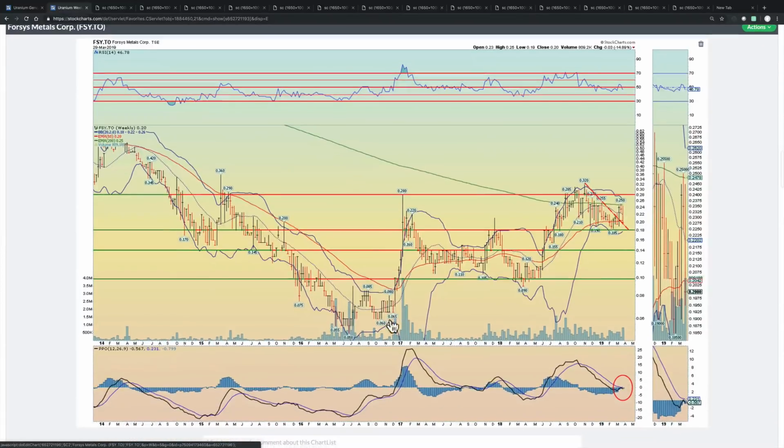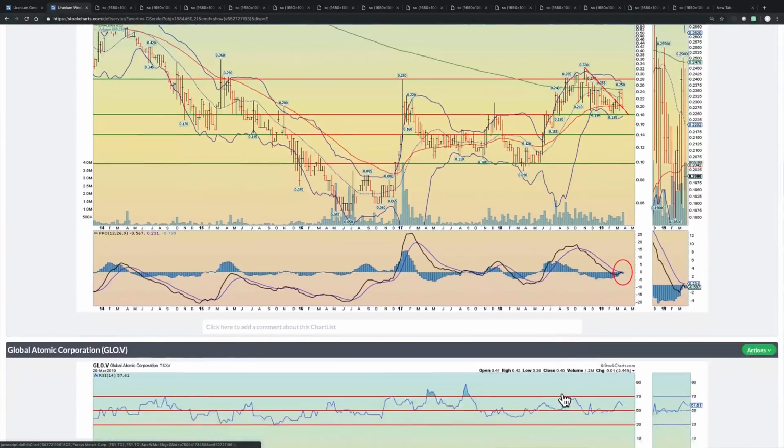Forces Metals, one that broke out, retested from the upside, so this needs to hold. This 18-cent level certainly needs to hold, and for bulls, you want to see this break above 28. But I do like the direction PPO was moving, kind of dipped lower. Let's see what happens in the coming weeks.